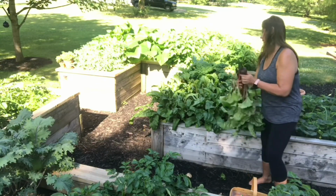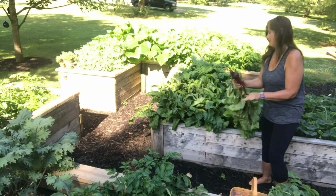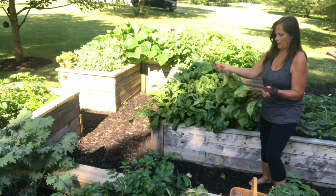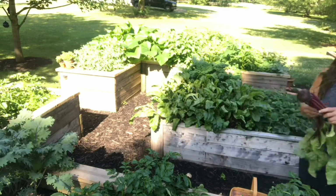And there you go. I'm really bad about thinning out my seeds. I think I've said that before. I have a hard time doing it. I don't know why. I need to get better at that. I just hate pulling up plants that look so healthy. But anyway, here's one of the beetroots. You can see that.